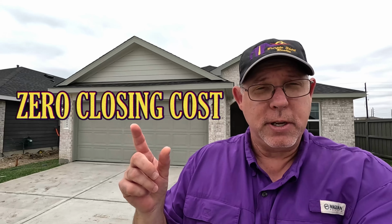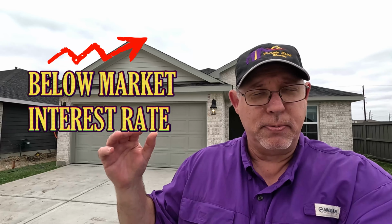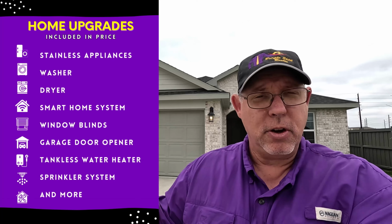The zero closing cost is worth $8,000. That's $8,000 you would normally pay out of your pockets. You don't have to because they're covered for you. Below market interest rate, it keeps fluctuating, but it's almost the full 2 points below market. Free, you don't have to buy that. And also lots and lots of upgrades. We'll put the list here for you to see all the upgrades that are included.